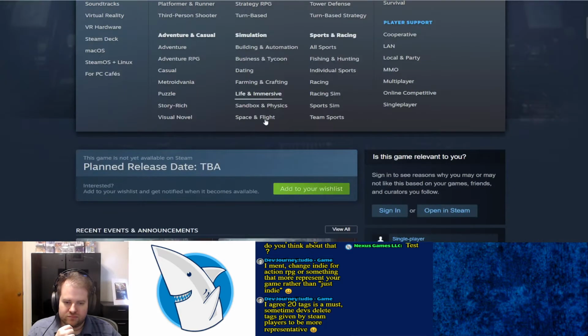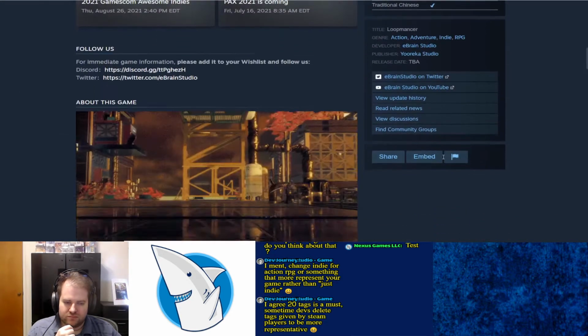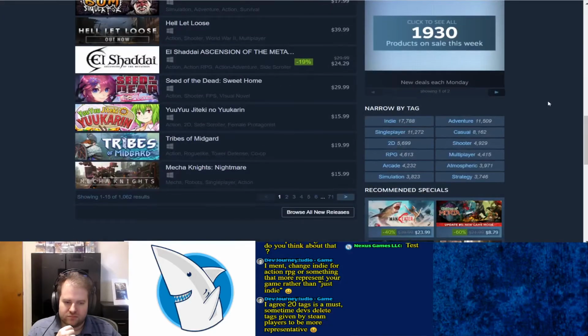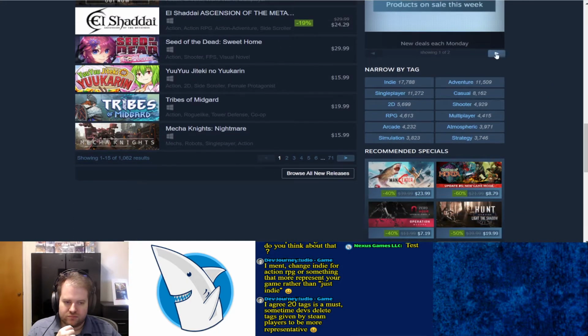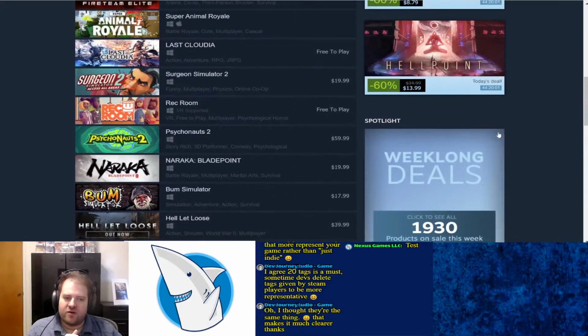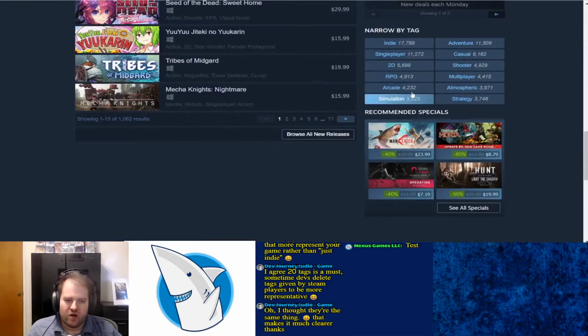But when you're a developer filling out your page, you fill out this section at the same time as you fill out this section here. But then users can add more to this. And that's the bad thing about Steam is their tags are completely screwed. If you click on one of those tags and you go to the narrow by tag part on the right here, these are the major tags on Steam right now. So stuff like indie, single player, 2D, adventure, casual, shooter, multiplayer, atmospheric, arcade, simulation, strategy. Now there are more tags. If you click on action and you scroll down, it shows you some of the other tags that you can narrow things down by. So these are the ones that are the most popular, some of the biggest ones.